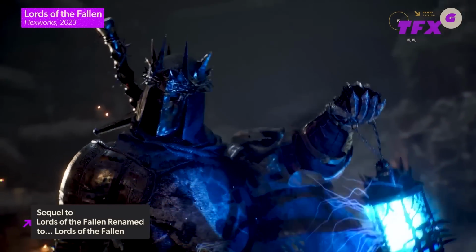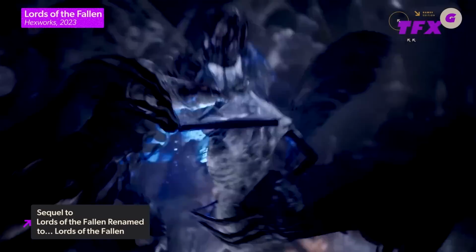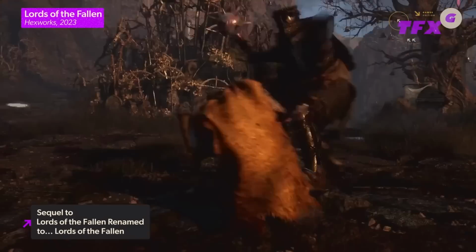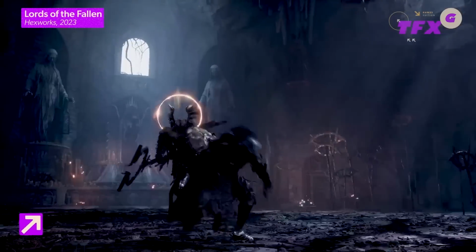The new Lords of the Fallen doesn't have a release date yet, but is coming to PlayStation 5, Xbox Series, and PC. When it arrives, it will be one of the very few games that use Unreal Engine 5 on consoles. We gave the original a 7.4 back in 2014. Other outlets felt similarly about it, since it has a 69 on OpenCritic. Hopefully the sequel to Lords of the Fallen is an improvement.